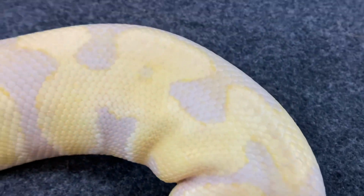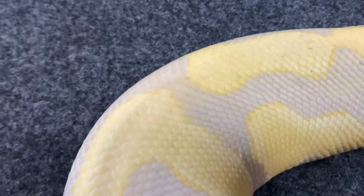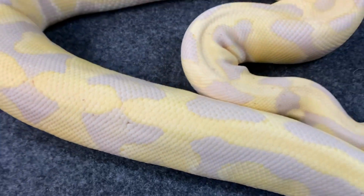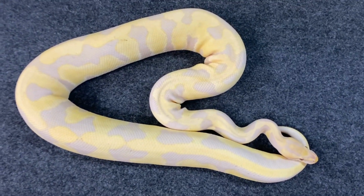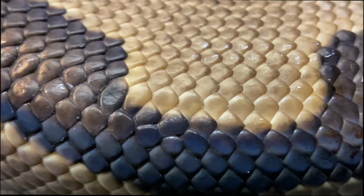Got a little bit of the cocoa bedding flakes and some stuff on her there, but she just looks crazy. Yeah, that's insane. She's cool. That's a pretty cool look at those scales. Really good clarity. That's right down in there too. That's about an inch from the snake.